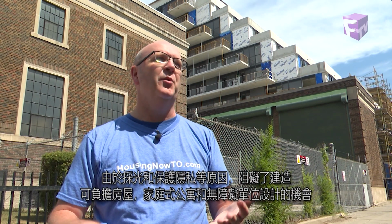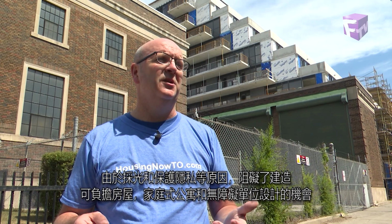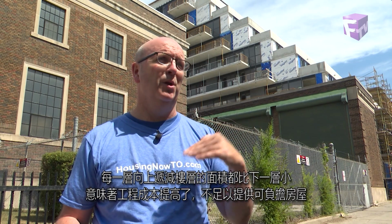So if you look at this building behind us here, probably a third of that building is lost because of this kind of wedding cake or Mayan pyramid design that the City of Toronto requires builders to build because we want to stop shadow, we want to stop overlook. It just kills the ability to deliver affordable housing, the ability to deliver family-sized units, the ability to deliver accessible units for people in wheelchairs, because every floor is smaller than the floor below it, and that means more expensive engineering, and it's just harder. You need to make relatively simple-shaped buildings to make affordable housing math work today.